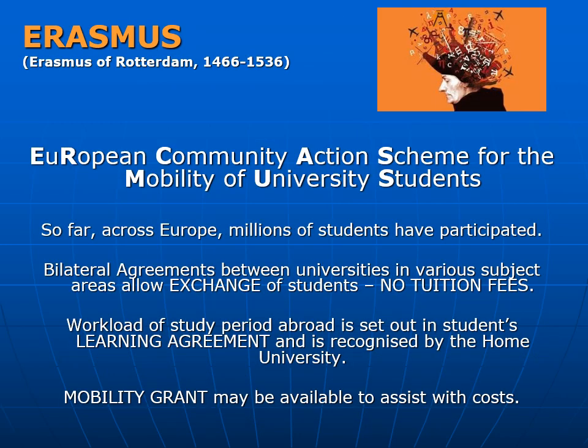Erasmus is named after the famous Dutch philosopher. It's an acronym for European Community Action Scheme for the Mobility of University Students, and it's been in existence since 1987. In the 34 years since it began, millions of students have taken part in the Erasmus programme, and it's been an important rite of passage for them.